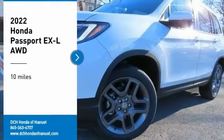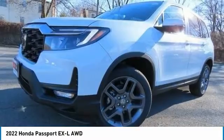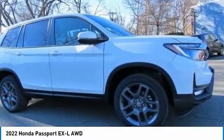Looking for the right vehicle? Check out the 2022 Honda Passport. This compact SUV from Honda is a good compromise of size and comfort.